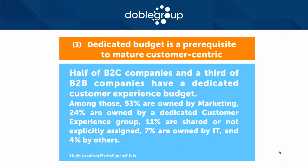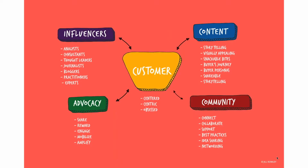So this was a study that the Leapfrog Marketing Institute made, and it's very interesting to see how the main owner is marketing, and how a lot of companies have a customer experience group. That's also very interesting. So you need to think, how are you going to get this in your marketing budget or your sales budget dedicated to the experience of the customer? So that's a task for you guys.